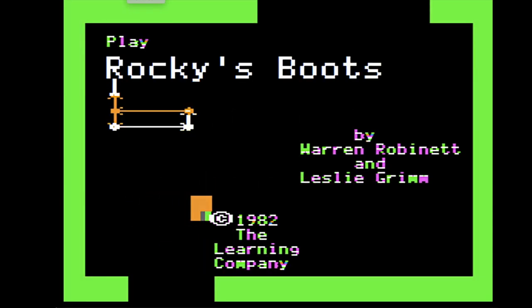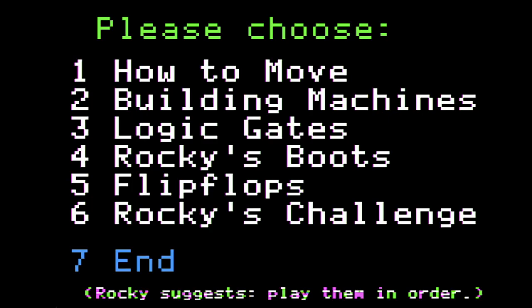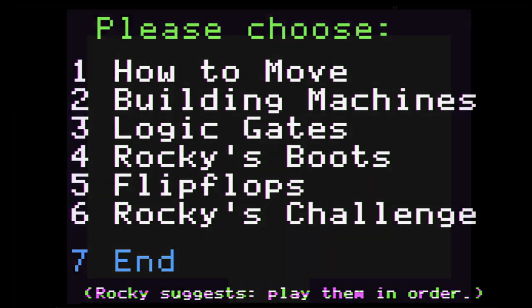Rocky's Boots was a game, and that game taught digital circuit design to 7-year-old kids. I'll just leave that sentence there while you mull it over. The game taught digital circuit design to 7-year-old kids, and manages to be fun at the same time. It was created by a man who's a true legend, Warren Robinett.